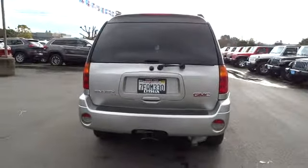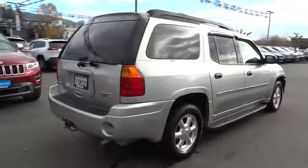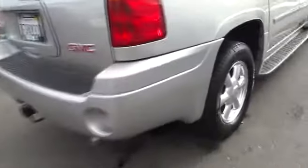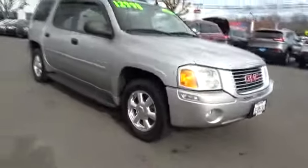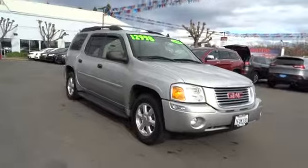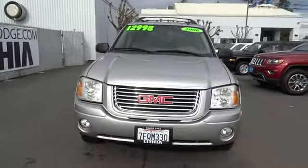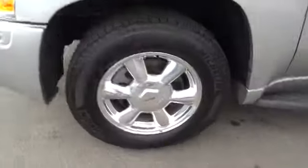Here are some of this vehicle's great options: premium wheels, OnStar, anti-lock braking system, 4-wheel drive, DVD system, running boards, dual front airbags, power steering, automatic transmission, air conditioning, front cruise control, CD player, power door locks, power windows, leather seats, tilt steering wheel, towing package, dual power seats, roof rack.